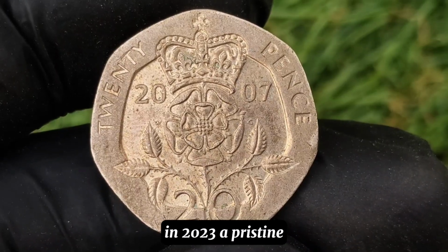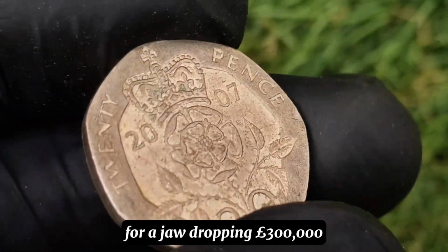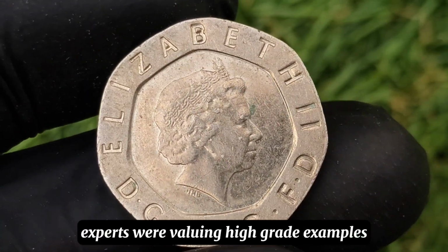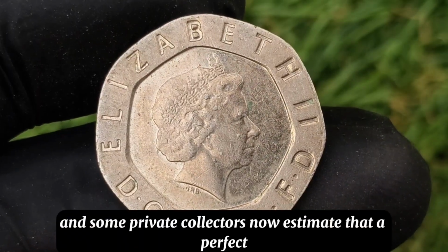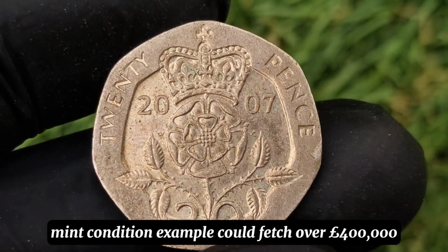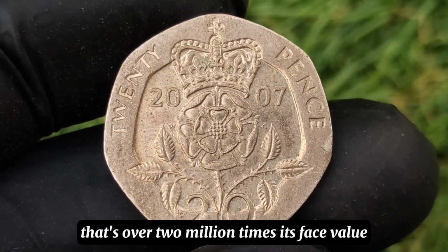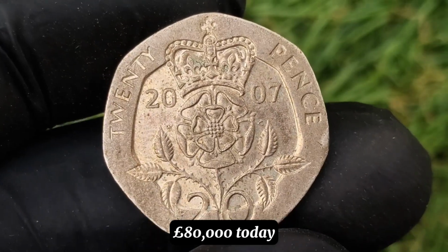In 2023, a pristine graded specimen was privately sold to a Dubai-based collector for a jaw-dropping £300,000. By mid-2024, auction experts were valuing high-grade examples at up to £380,000, and some private collectors now estimate that a perfect, mint-condition example could fetch over £400,000 if brought to international markets. That's over 2 million times its face value. Even lightly circulated versions can command £40,000 to £80,000 today.